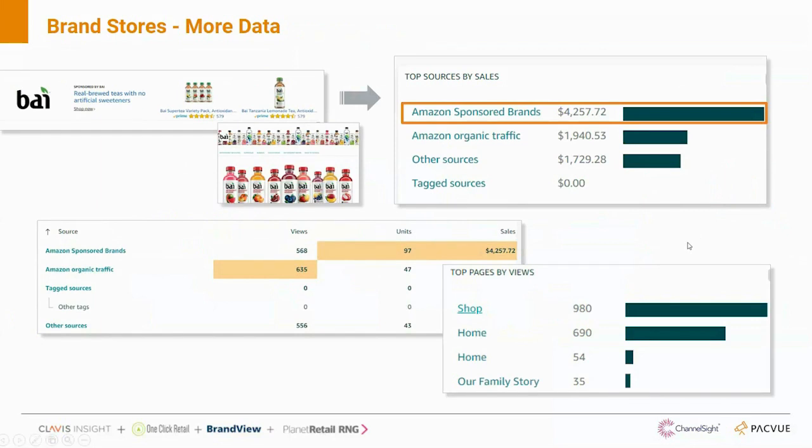The other big news is around brand stores. A lot of brands are creating them. It's a way to have a great curated experience on Amazon. It's free. The problem is that you have to drive traffic to it. So what's new is that Amazon has added a lot of additional data points that you can get for your brand stores. There are more widgets to feature deals and the ability to create subpages, which you can use to curate holiday-specific products.